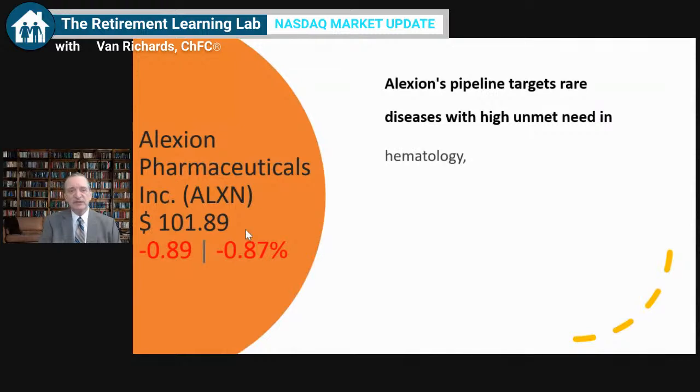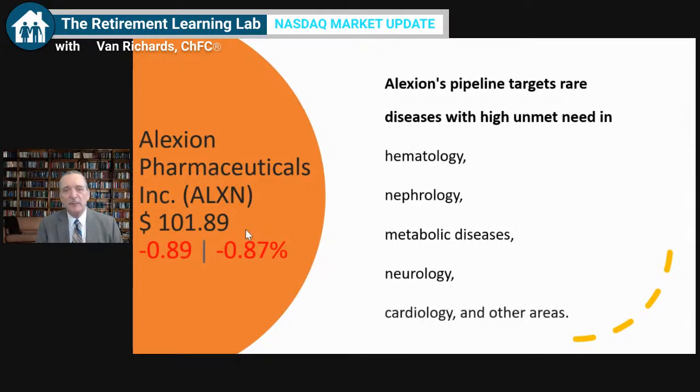Okay, so let's look at what these companies really do. Alexion is a pharmaceutical company that specializes in certain rare diseases, hematology, nephrology, metabolic diseases, neurology, cardiology. All these different things are what Alexion does.